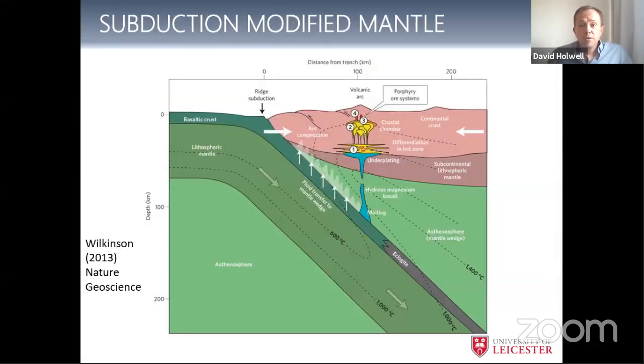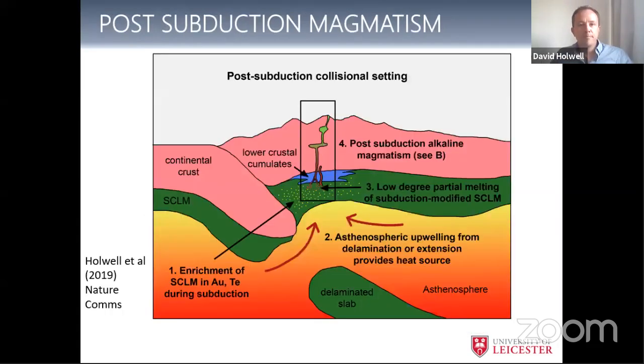So these alkaline magmas and tellurium-rich deposits tended to have a common theme where they are sourced from subduction-modified lithospheric mantle. So this is mantle that has been enriched by metasomatic processes, and so you get fluid transfer during subduction from the subducting slab into the mantle wedge. Now, the tellurium-rich deposits are not actually focused during subduction in this syn-subduction setting where you get the voluminous mafic and intermediate magmatism and big porphyry copper systems. Rather, they are focused in the post-subduction setting.